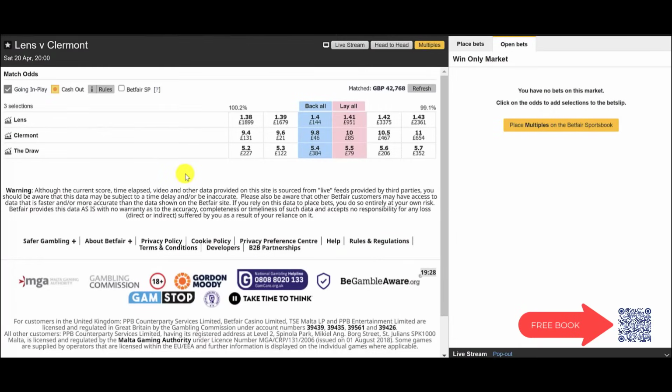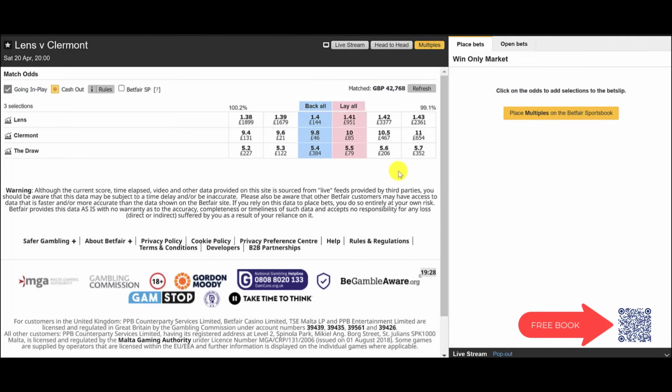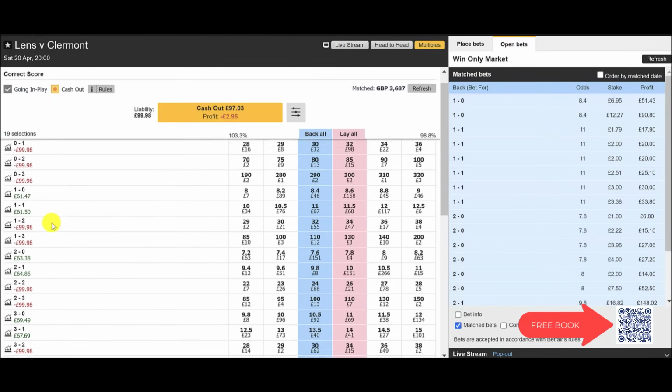A match from French League One, Lens against Clermont. And we're going to be trading the correct score market on this one. Lens, a strong favourite. And you can see that if we were to just back Lens with a £100 stake, it gives us £40 of profit potential. But in the correct score market, that same £100 stake, it increases the profit potential slightly.